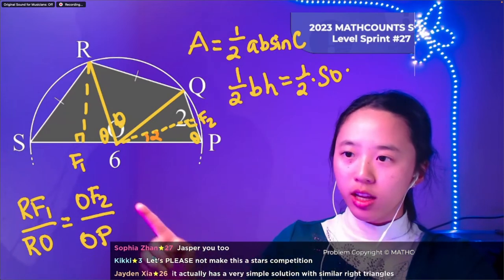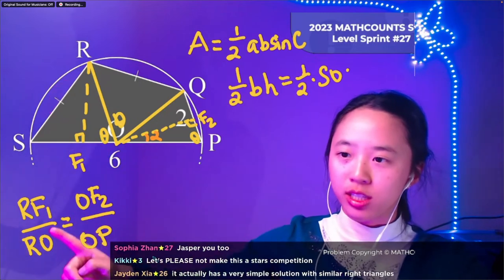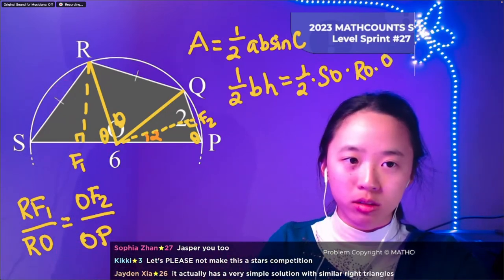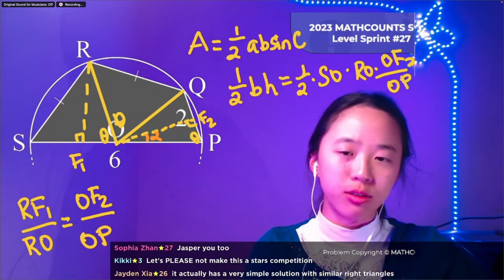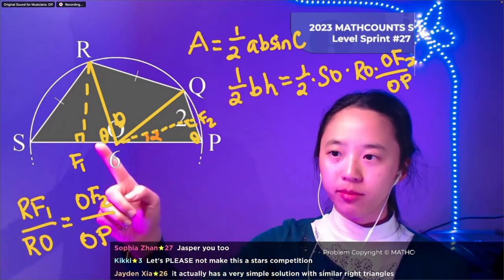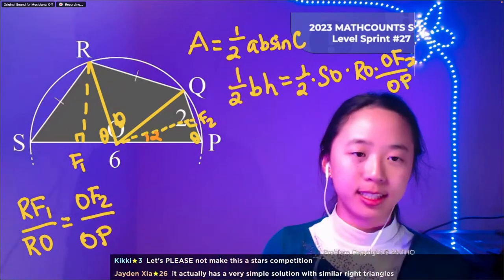So that means that the base is SO and then the height is RFI, which is RO times OF2 divided by OP. For those of you who know this thing, this whole equation just means 1/2 AB sine C.